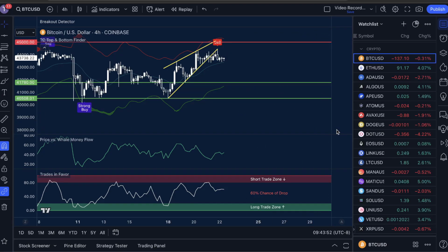Sell signal with price versus whale money flow and trades in favor high most often will result in moves down, but I will say, despite being somewhat high, these are actually fairly neutral signals from the price versus whale money flow and trades in favor. What this tells me as a trader is the price movement is not likely to be that big, so I think $41,780 is a more reasonable move.